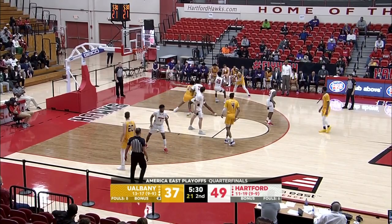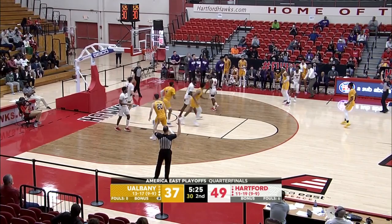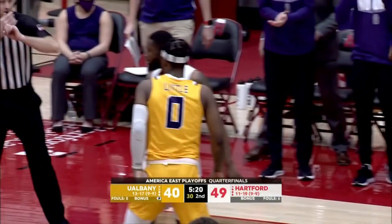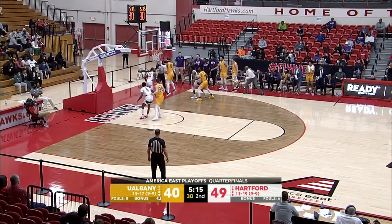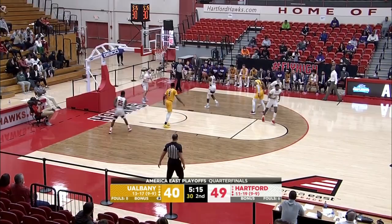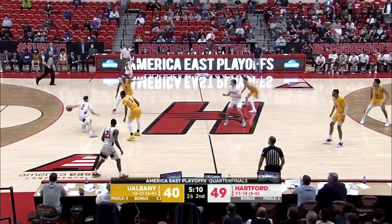Horton now for Little. A three is good. Minor Little hits the three-pointer. And that's a nine-point game. The ref is counting here. They've got to get this in quick. And Tracy's full-court pressure has been really good for UAlbany. This time it'll be Austin Williams. Gives it back to Mitchell. Yeah, and you don't want the ball in Mitchell's hands. You want it in Carter's hands or Williams' hands.